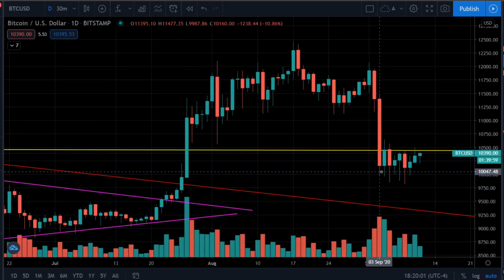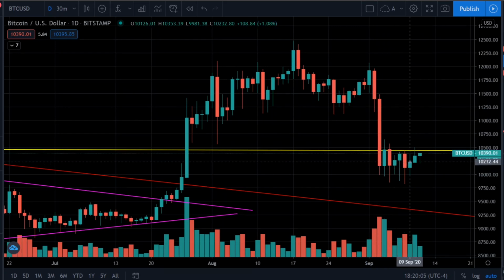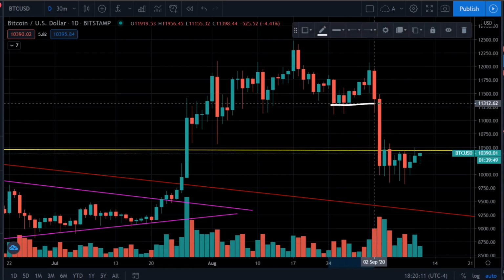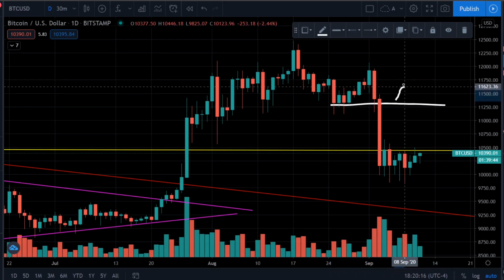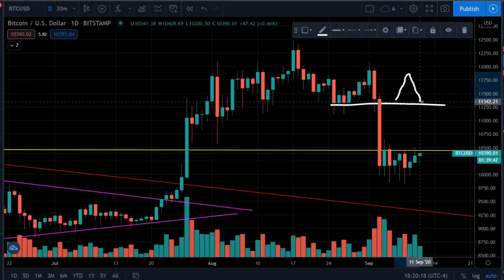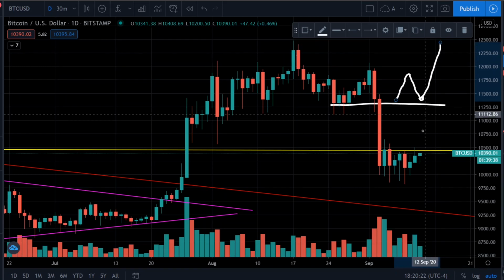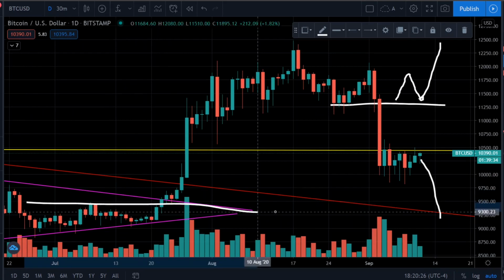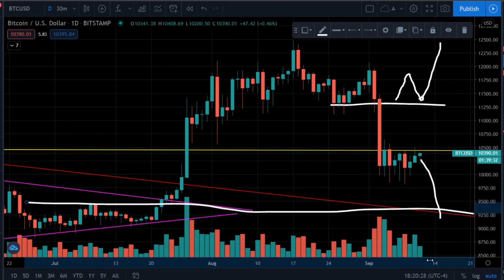Bitcoin on the daily chart here has been stuck in this trading range. As you can see, the momentum is to the downside. If we can get above this key level of around 10,500, then we're going to have this resistance here. So it's really important that we get above this area and then maybe buy in this area for a move to the upside. If not, we could see a move down to this area here where we last saw some major trading, right here at 92.50.